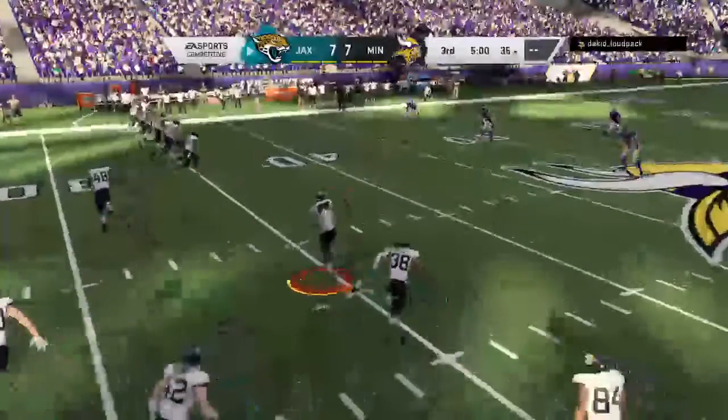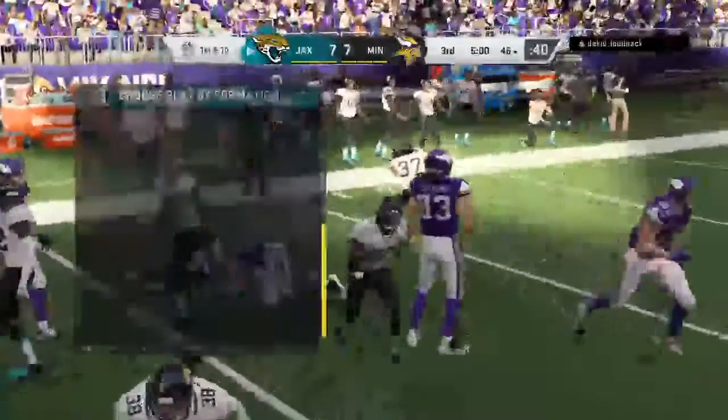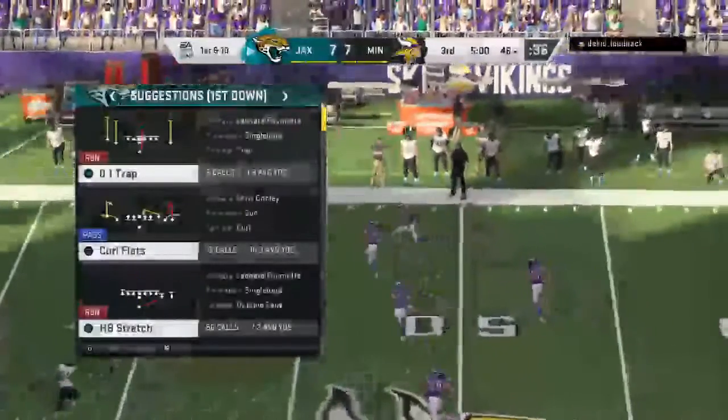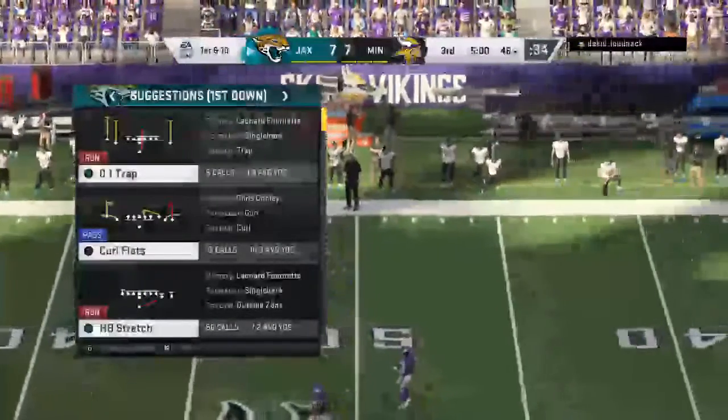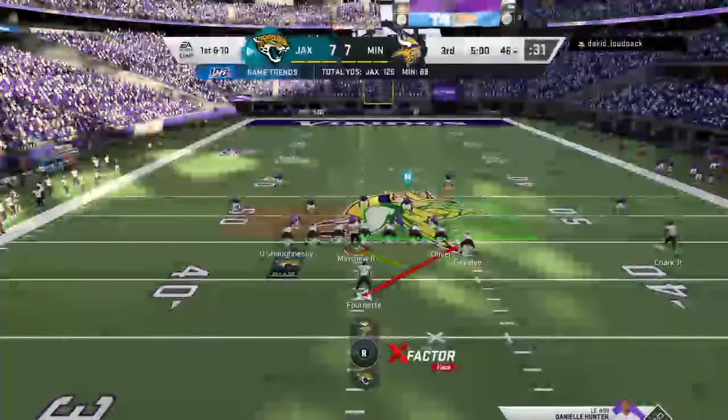Set and ready to go for the second half. 1 touchdown apiece, 7-7 our score. Let's go, boys. Bring it up. Down. Jaguars come to the line to start their next drive.